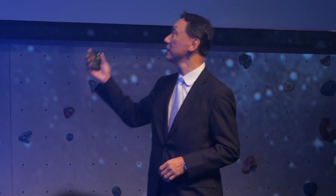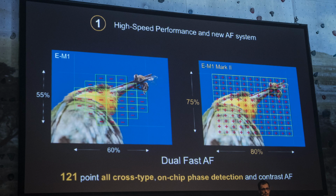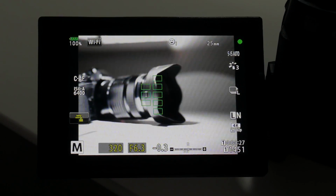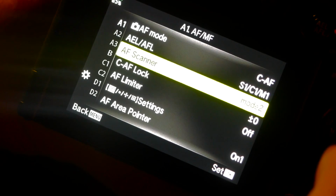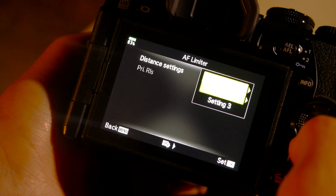Olympus insisted a lot on speed during the presentation, so let's begin with that. The E-M1 Mark II has a new hybrid autofocus system with 121 all-cross type autofocus points in addition to contrast detection. The new autofocus system includes precise subject tracking with a dedicated moving subject algorithm. There are also new autofocus settings inside the menu that we didn't have time to dig into, but it is clear that Olympus has worked hard on this aspect.